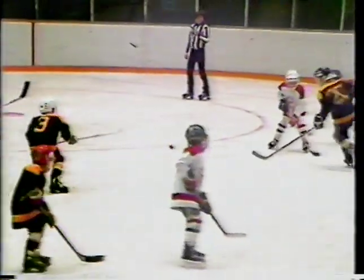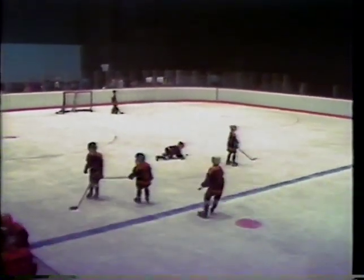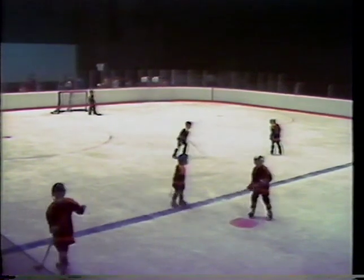Canadians control it, and they're trying to clear it out. Held in by the Bruins. Back towards the point. Puck held in again. And the Canadians are trying to bring it out of their zone. Shot out into the center ice area. Harry Gormer had the puck there at center ice for the Bruins. And we'll have line changes as the third period of this game winds down.